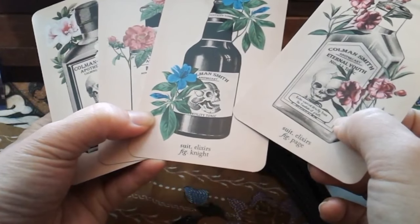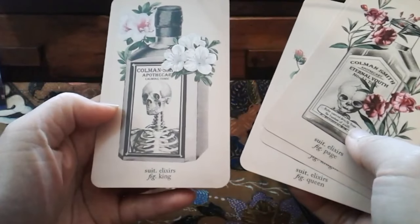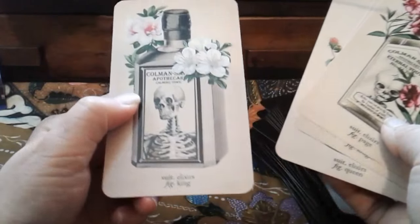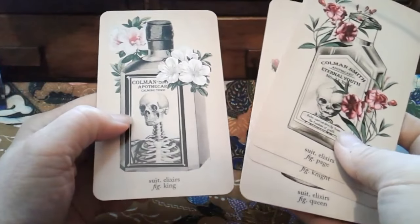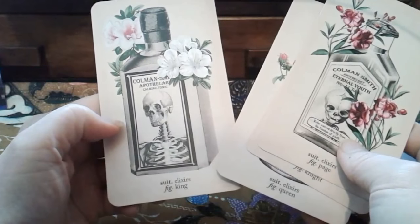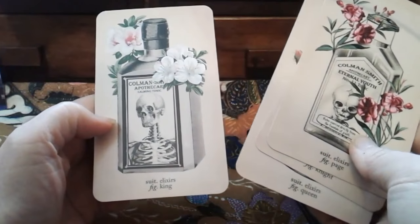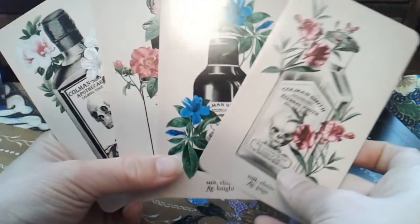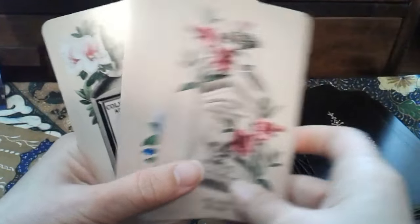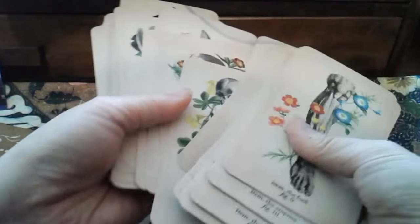Here it says, not just fertility. Here is a calming tonic. So that's quite good because the King of Cups is a master of his emotions, and calming tonic is very appropriate. So I really like this. So I really like the quartz of elixir and of coins. But the other two, the swords or the blades and the staff, I'm not too sure about.